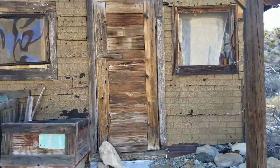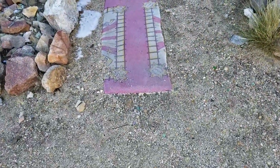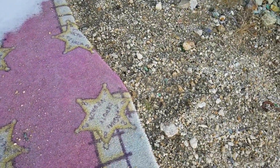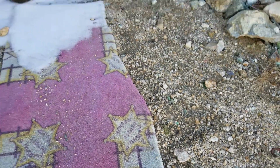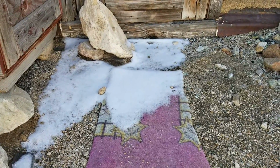She's taking photos. Oh, look at this. Before we go in, look. It's a really cool carpet. It looks like it's from a casino. It's like a red carpet leading into the cabin. Can't quite read what it says. Deputy Marshal, Nevada, I think. Oh wow, you can see how cold it is here because there's friggin' snow on the ground.